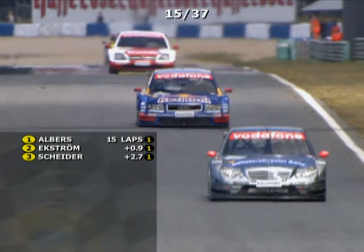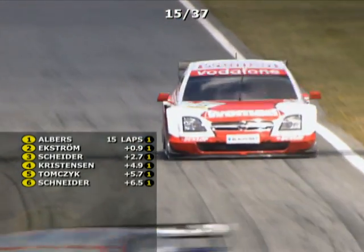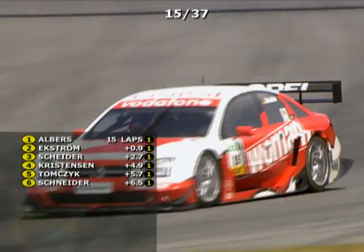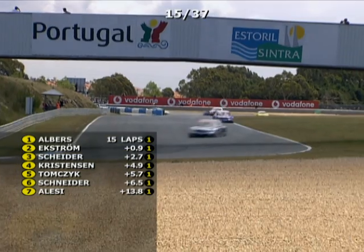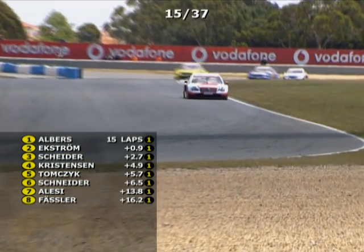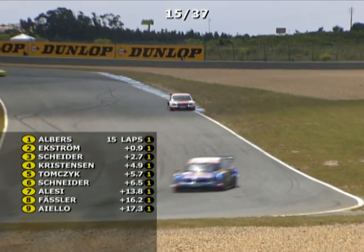But let's check out the positions after 15 laps. Albers leads, it's under a second from Ekstrom. Then it's Schneider, Christensen, Tomczyk, and Schneider. Not much change there, but still all running close. Then it's the hard-charging Jean Alesi after that late pit stop. Then it's Marcel Fässler. Then it's Laurent Aiello.